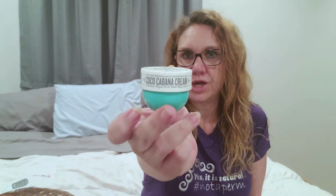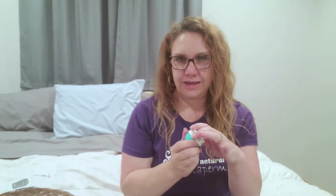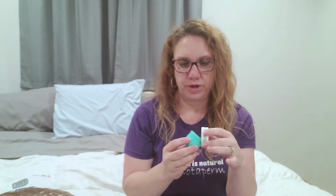The Sol de Janeiro Coco Cabana cream. This is probably one of, if not the most controversial product of the summer of 2019, if you will. It's the buttered popcorn body butter, right? I can't get past that since I first heard somebody say that.